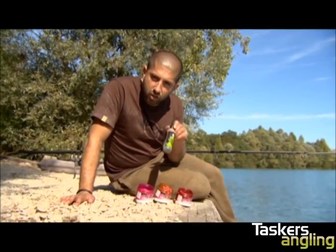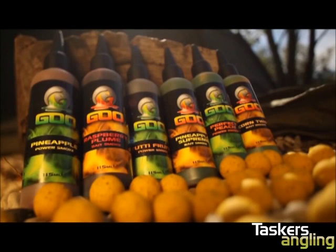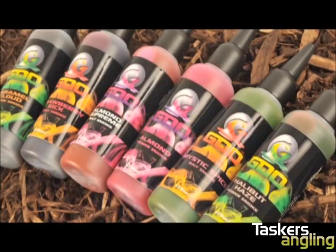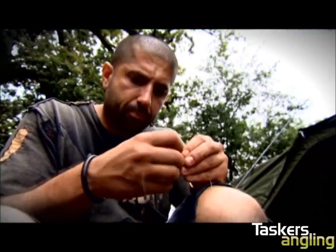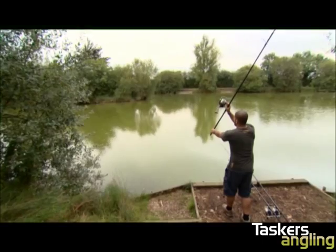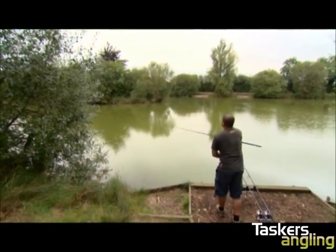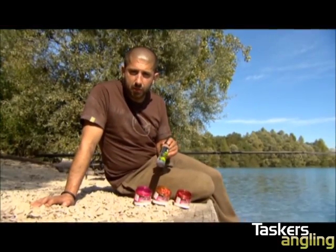If you've never seen Goo, then I tell you what, you've been missing out on arguably, in my opinion, the best single attractant that I've seen come into carp fishing in the last 22 years. It has truly transformed the way I fish, and since I first started using it in August 2011, I promise you, I haven't cast out a single time without it in some way, shape or form in my bait armoury. On those days when the fish don't seem to be having it, that's when it seems to come into its own.